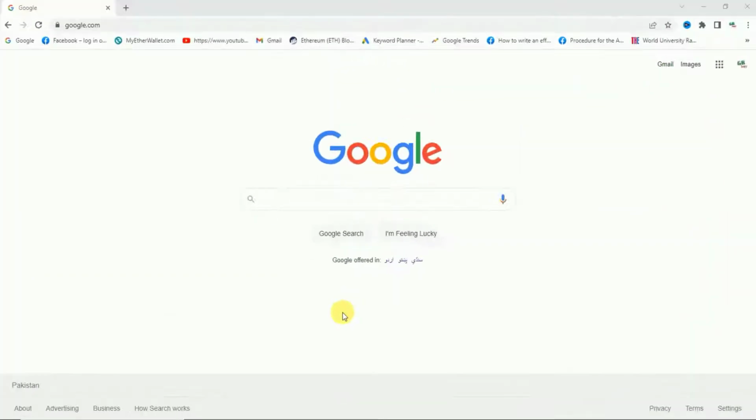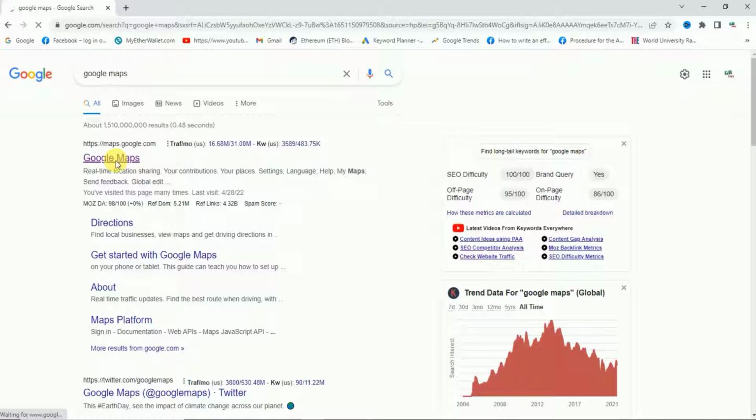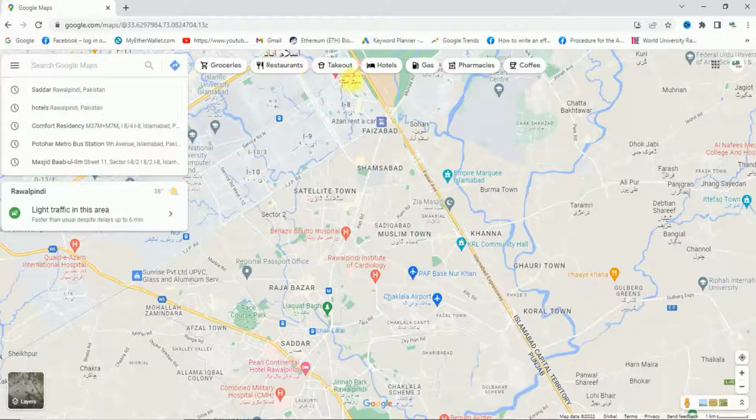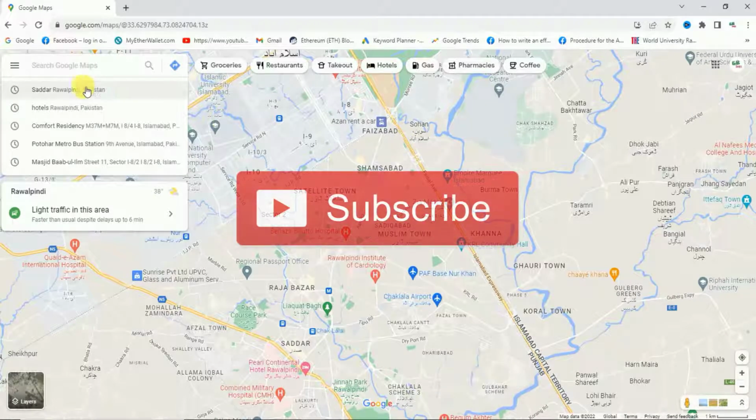First of all, you have to open Google and here just search for Google Maps. Now go to the website of Google Maps. So here in the Google Maps, the first step is to select your niche. Okay, so you have to select your niche first. For example, you can select a restaurant, a hotel, a gas station, or anything you want.